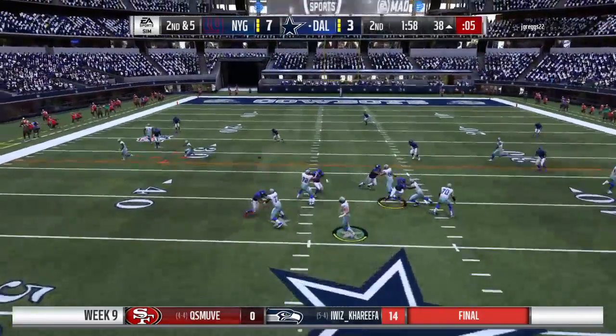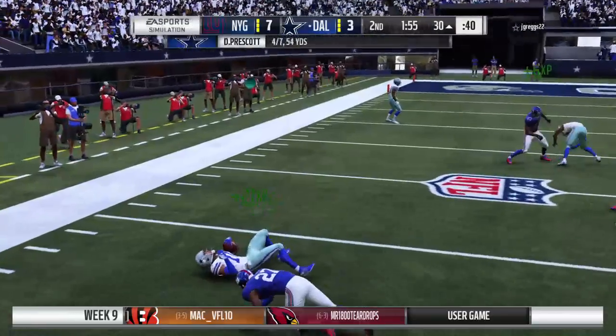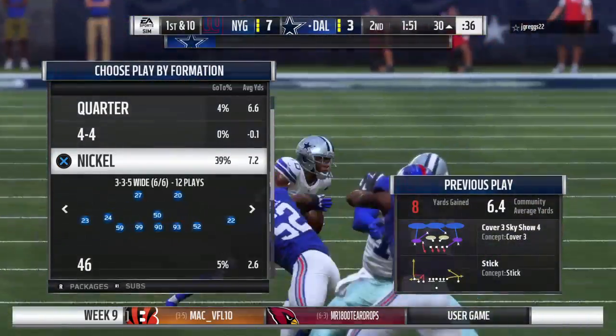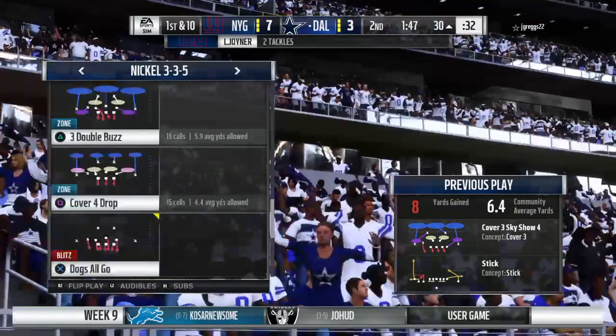A 2nd down throw for Prescott. And this one hauled in by Tavon Austin. And he works it to the 30-yard line here, right at the 30. He's got his first catch here before halftime, and it goes for a 1st down.